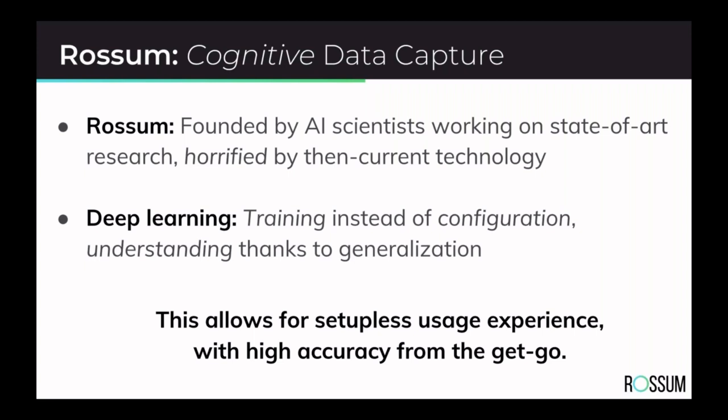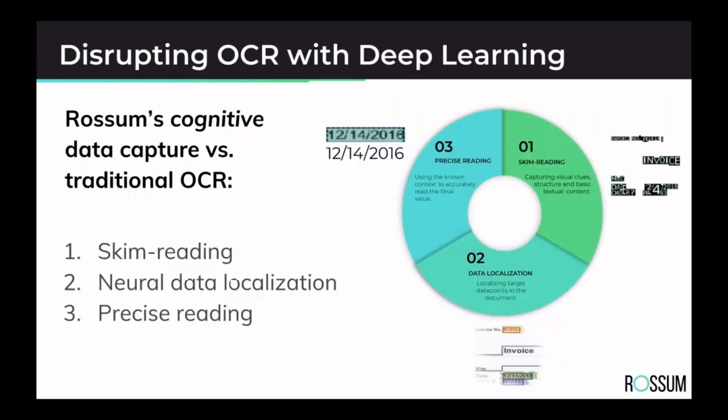Basically, our perspective is that we are coming into data capture from outside of data capture. We are coming from artificial intelligence research. And that gave us a fresh viewpoint, a fresh perspective that allowed us to completely rethink the way we approach this problem. Some people might use deep learning, but they are just trying to bolt it on to their existing pipelines and improve some of the small components that they are using.